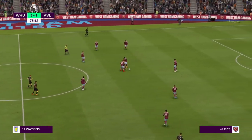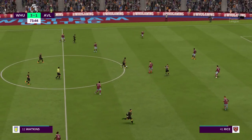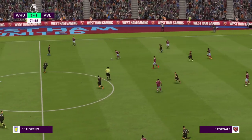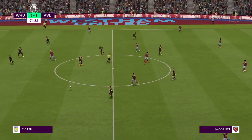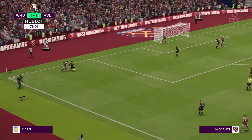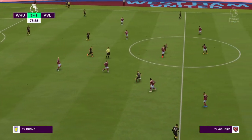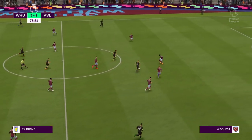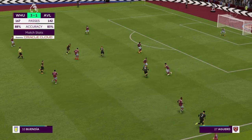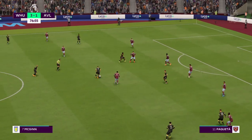Rice. Bailey. Very quick thinking there. Declan Rice. Cornet. He has time to play it over. And into the last 15 minutes of action. Lucadinha. Buendia. Now with Dean. And moving the ball nicely. Good pressure high up the pitch.